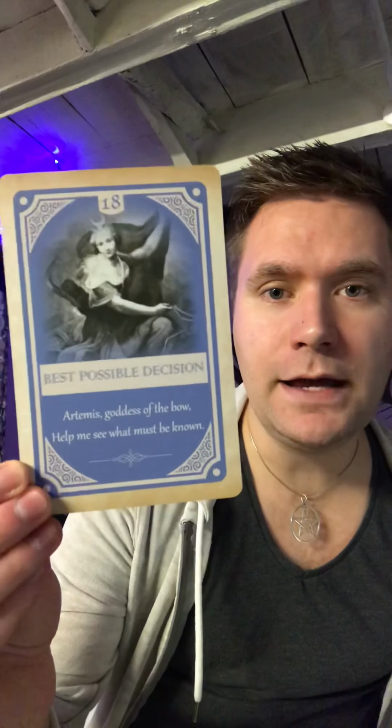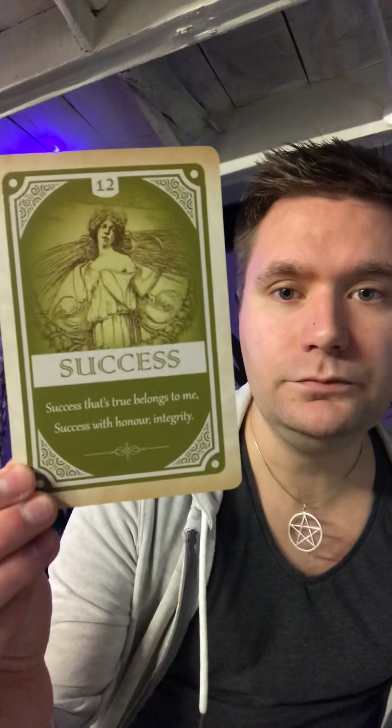And just if I feel like I need a little bit of a pick-me-up, they're a good deck to work with. You know, this is a deck I suppose, if I was using it reading-wise, I'd use it personally for me, rather than on people. But having said that, you know, they are fantastic. So I do really, really love this deck.